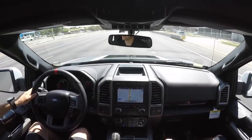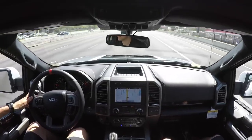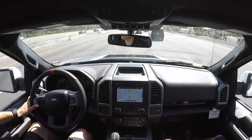Real smooth, real easy to see out of, just like in the Limited. Let me go ahead and get on the loud pedal, drops down.